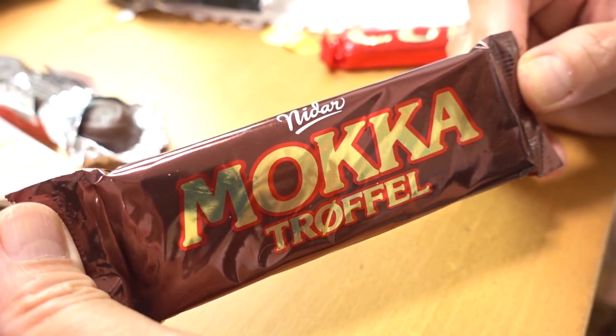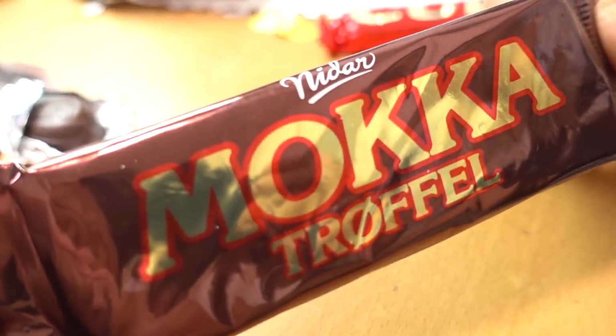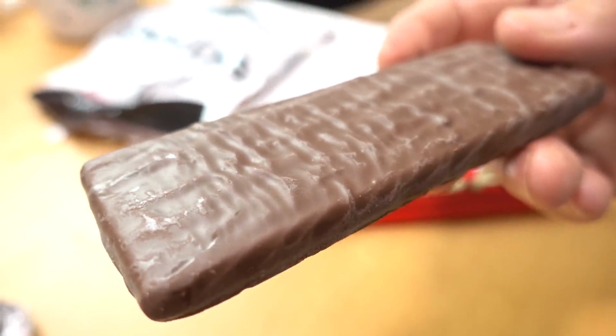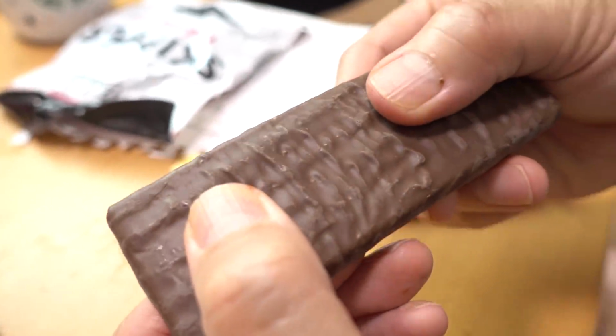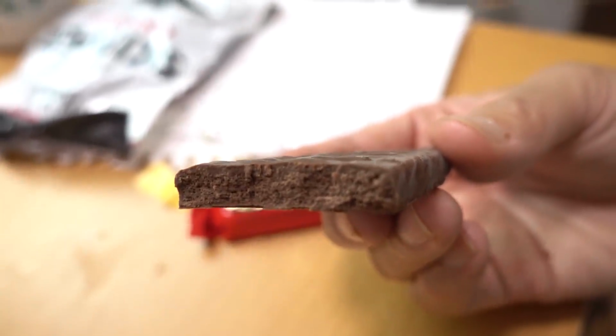Mocha truffle. So this one is chocolate with truffle. That's what Tommy says. Oh, truffle. Yeah, this is a truffle. Even visually, it looks like a bar of chocolate truffle. This looks rich.